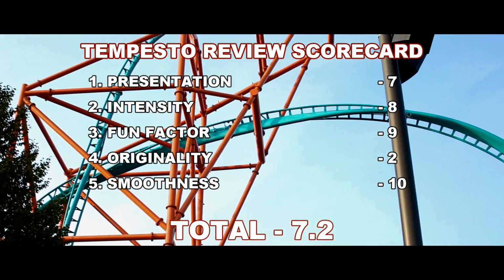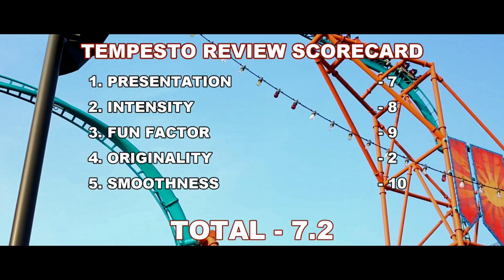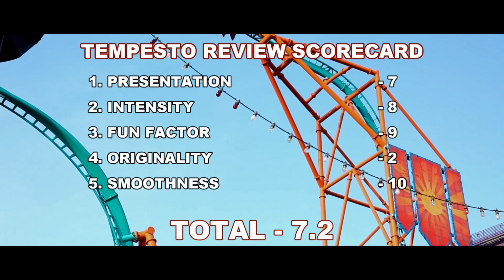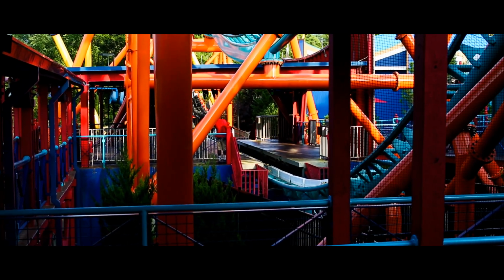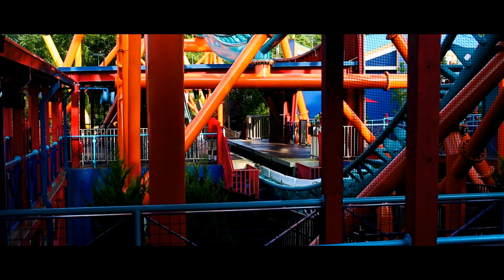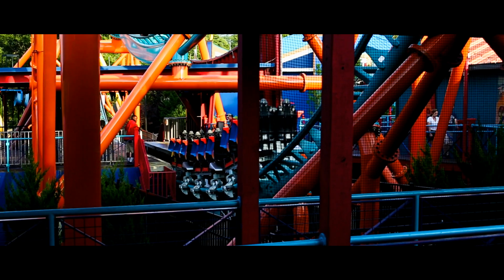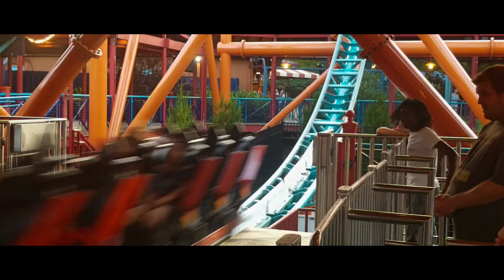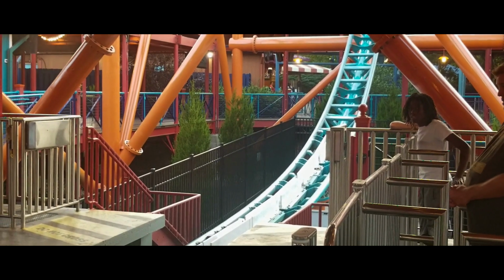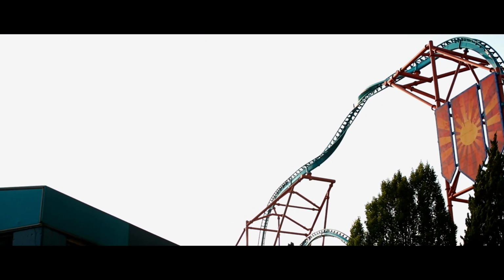Tempesto may be a clone, but it's a fun roller coaster model. Frankly, I would prefer to replace the horrible boomerang coasters that are plaguing the amusement parks across the world with one of these. Tempesto is a fun and exciting experience. The ride can get a rather long line because it has a really small capacity, but I waited to ride this coaster near the end of the day, and I was able to ride it twice in a row without waiting.